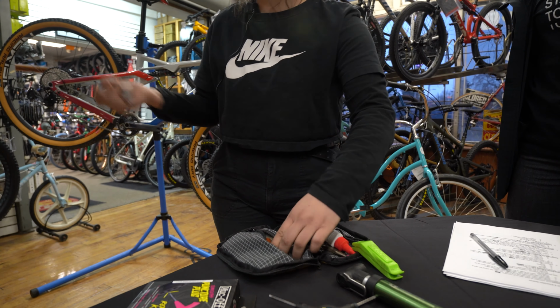It could be a shifter. You take a fall and your shifter falls off, and you need to at least get it out of your way. A lighter and a patch kit. There is glueless and glue-on patches.